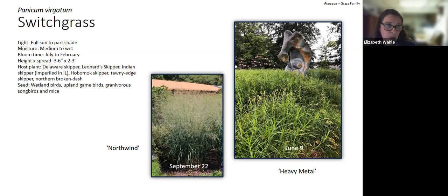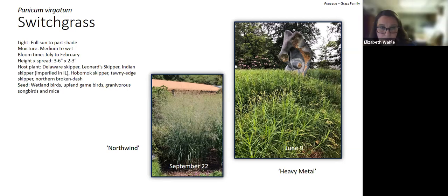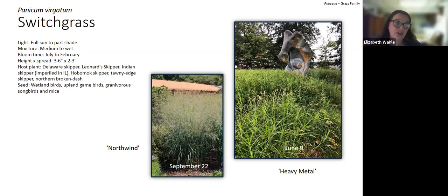So this one's a big one. So it is a nice screen for the back of plantings. Anywhere you need a filler, it has a beautiful coloration to match up against some of our bigger perennials. So taking all that into consideration, this is one that we're also offering as a plug. A lot of people like to put in a nice row of grass on their property to serve as a screen. So this is a good option for that. Most definitely. So this is switchgrass.